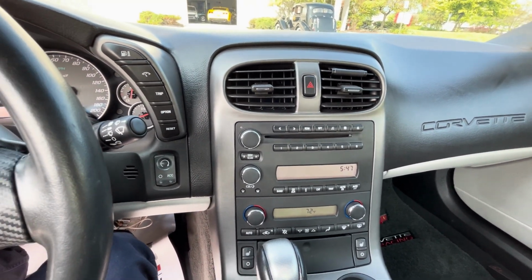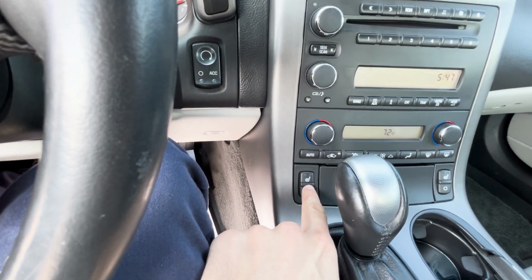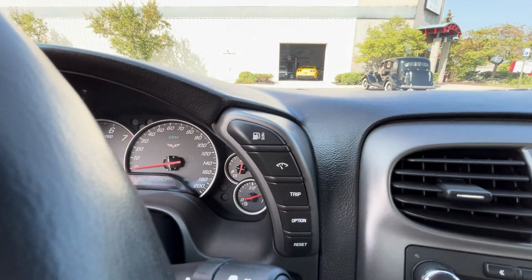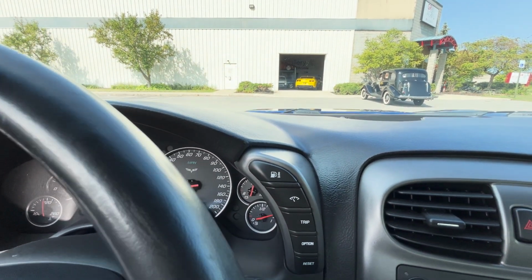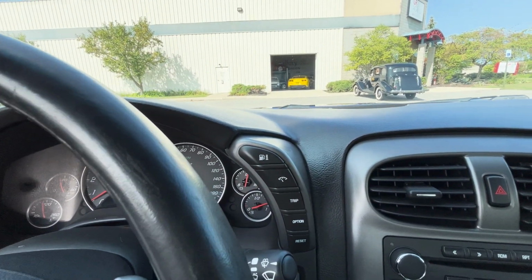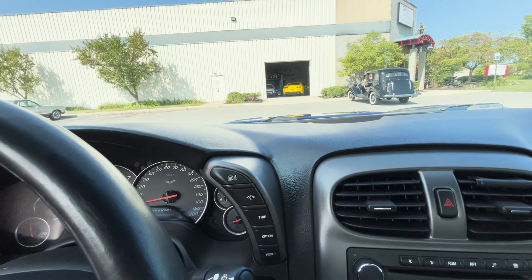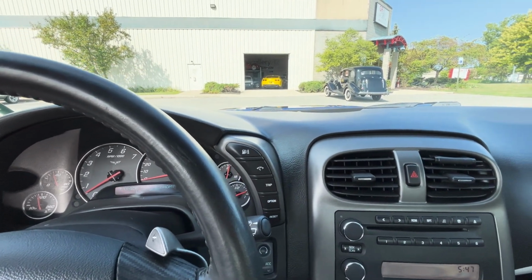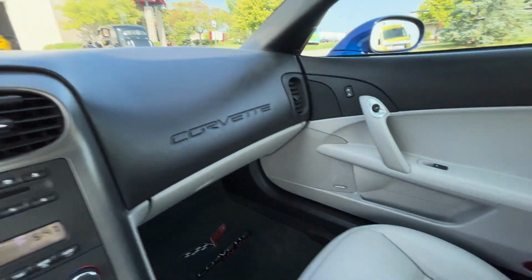Some other things we have to note here, we do have the heated seats. Traction control buttons right to my right here. We have all the trip computer options that allow you to see everything from fuel economy to tire pressure, oil life. It's all good there. Chevrolet did a good job on these Corvettes with that. That being said, I'll show you guys some other features here.